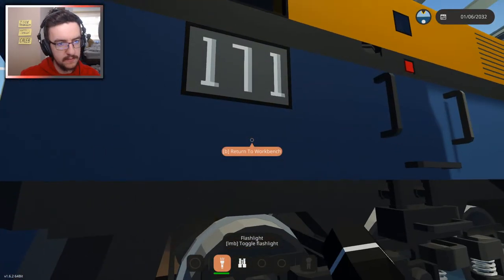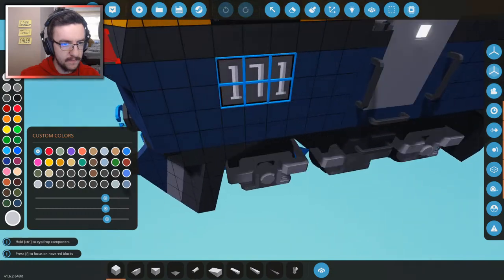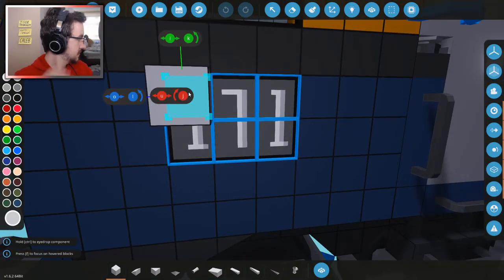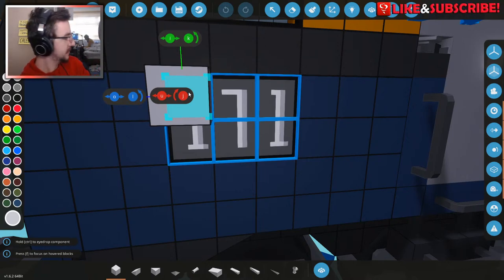That looks so much nicer. But I think you should choose a better number. 171. What significance does that have? It has no significance. People just wanted a number. I came up with a number. I put it on the train.